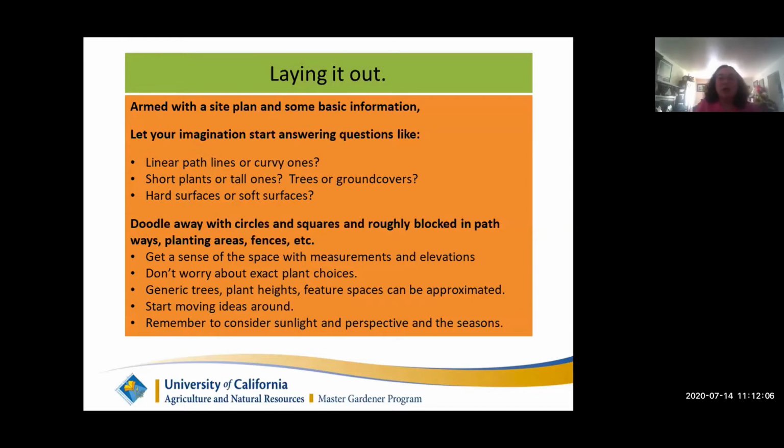This is the time to have that broad creative brush that starts to have elements starting to meld and work together and influence one another. Get a sense of the space with the measurements and elevations. Don't worry about exact plant choices or exact choices in materials right now. Just think in terms of these general, generic kinds of things that help you to start working with the whole concept. Remember to consider the obvious things like sunlight and perspective and space.